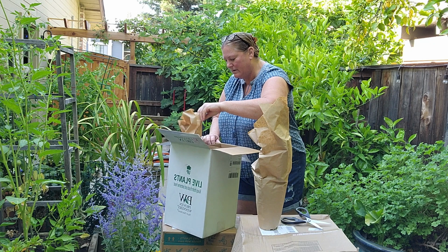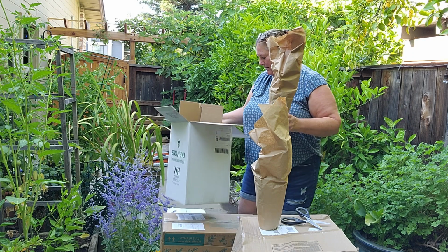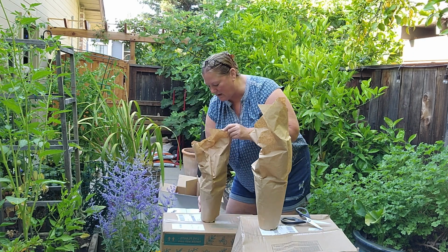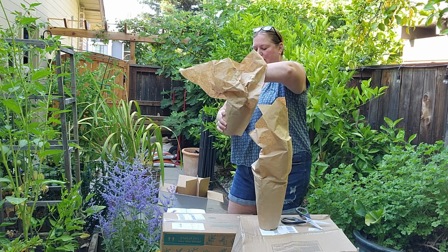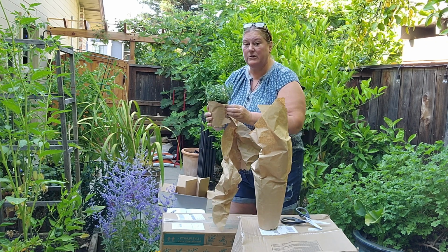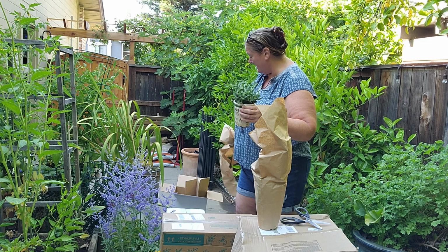So we have 2 of these. And here's my cardboard separator. My husband will love that I'm bringing home more cardboard for him to recycle. Oh yeah, these are more meteor shower verbena. I have that one in my side garden in the back, and I love it.